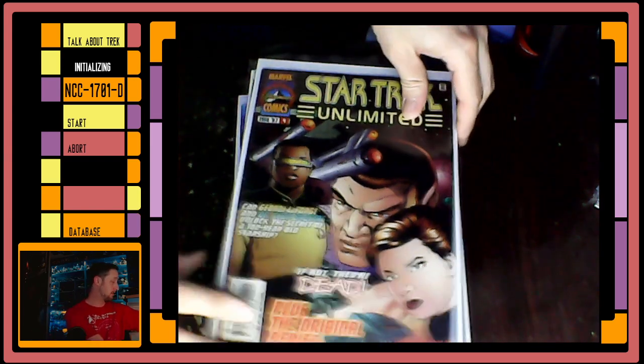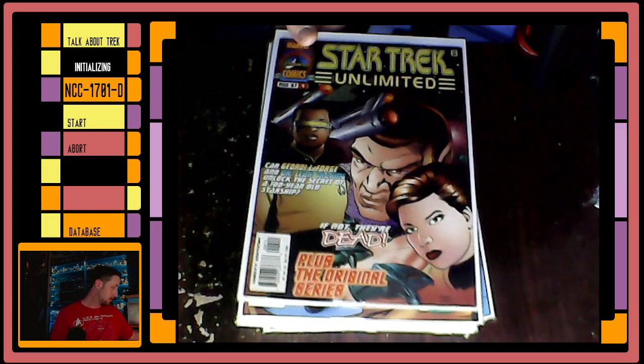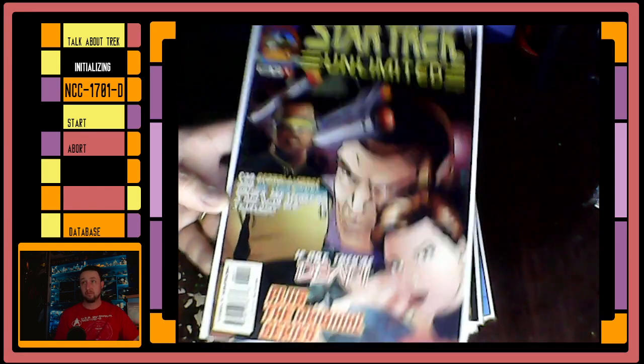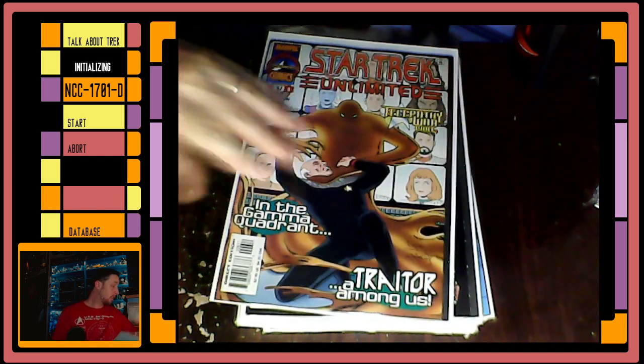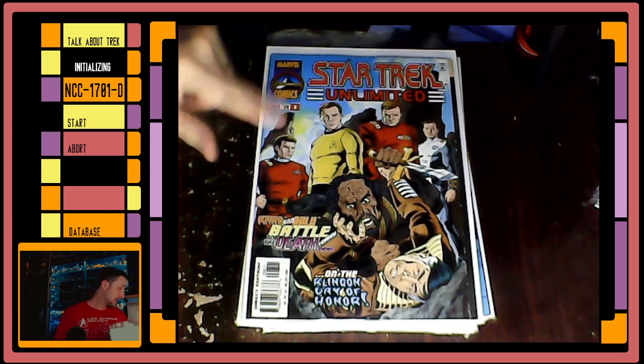The series here, I have not heard of. Star Trek Unlimited. So, we don't have #1 here. We start with #4. Can Geordi LaForge and Dr. Leia Brahms unlock the secret of a 100-year-old starship? If not, they're dead. So, this is another Marvel Paramount comic. And we've got #4, 6, 7, 8. And look at this.